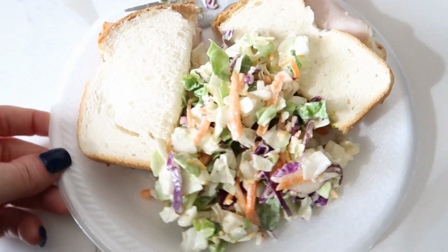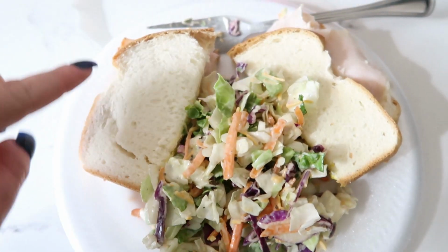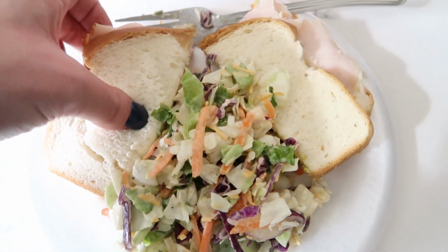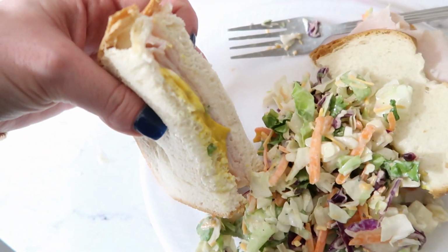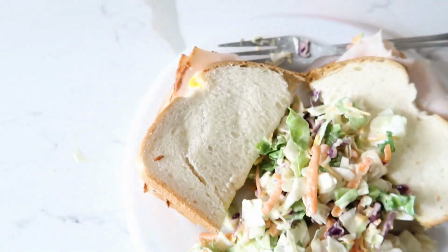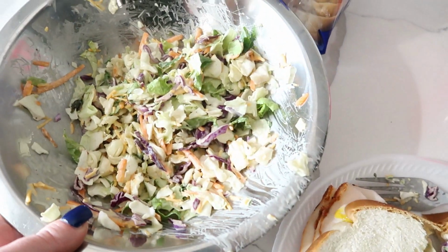All right, so here is my first meal. I just have that turkey and cheese sandwich, and I put just a little bit of mustard on there, and I'm just gonna show you on that white bread. Really, really good. And then this is about 100 grams, which is a serving size of that salad mix. So here's what that looks like.